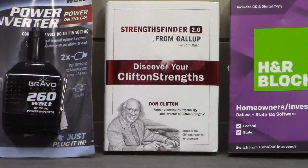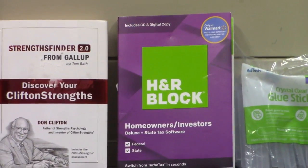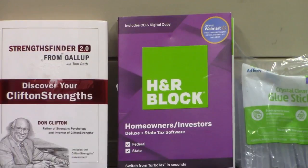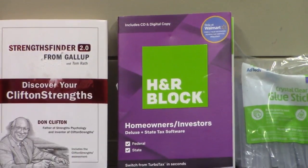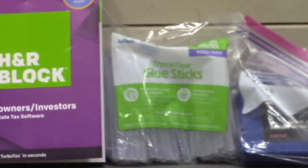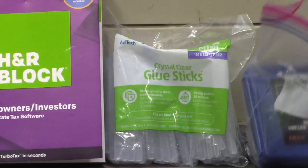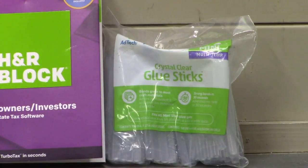Next thing we got is H&R Block Software. This is for homeowners and investors. This is Deluxe State Tax Software. Deluxe and Plus is federal and state. Yep, federal and state. Helps you with your taxes. Right beside that, glue sticks. These are mini glue sticks, and there are 100 of them in there. And right after that, we got a bag here with some tools in it.